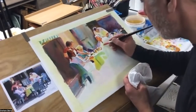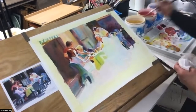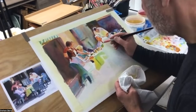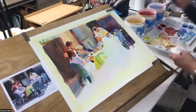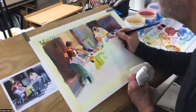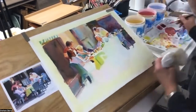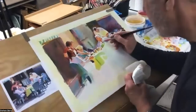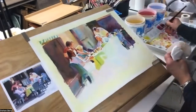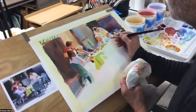Clean bit of yellow now for that. That's lots of reflected light off that tablecloth. And I want some nice blue for the rest of the shirt. So just change his colours. It's lots of reflected light off his face as well. Top of that shirt, just put a nice permanent rose highlight there.